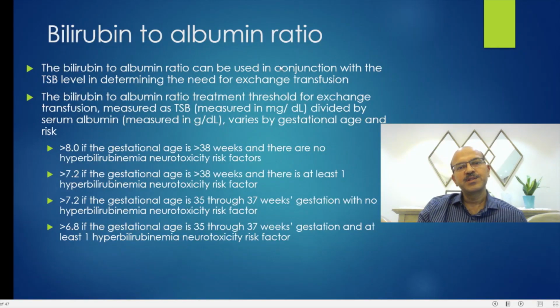Bilirubin albumin ratio is not being routinely used, but obviously it can be a useful guide, and that's what this guideline is adding. It can be used in conjunction with the bilirubin level to determine the need for exchange transfusion. So the bilirubin to albumin ratio treatment threshold for exchange, measured as a TSB in milligrams percent divided by serum albumin in grams per deciliter, varies by gestational age and risk.